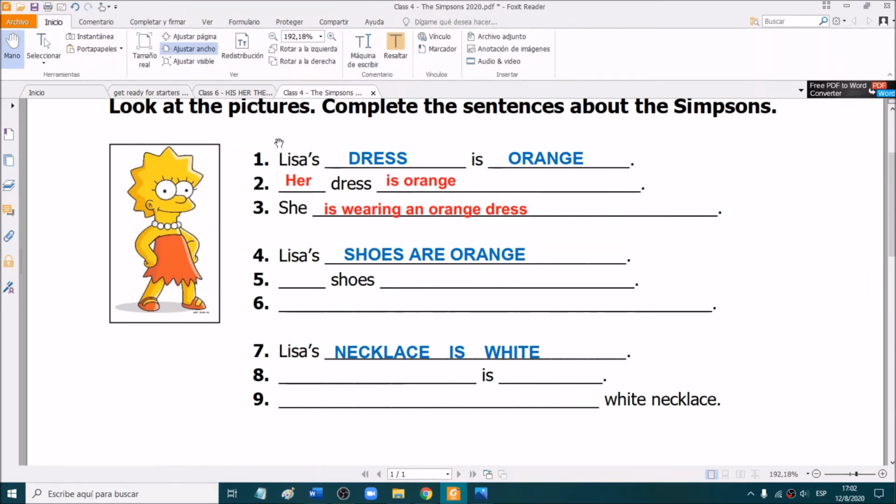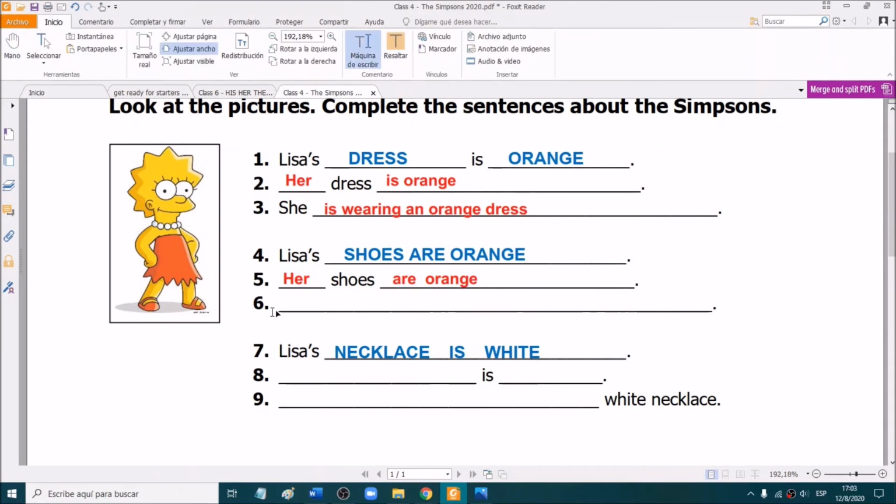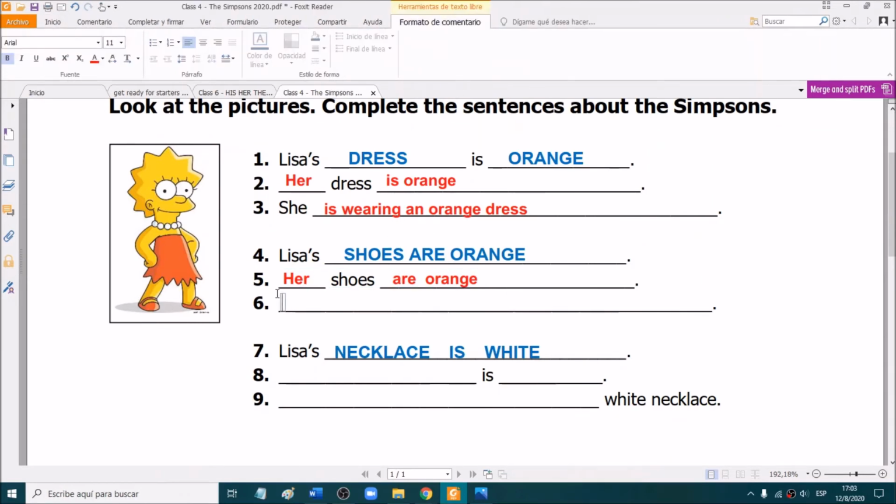And now we are going to do the same with the rest of the sentences. If we are talking about Lisa, we are talking about a girl. So we are going to write her. Her shoes are what color? Yes, orange. Very good. And we can say that Lisa, or she, is wearing orange shoes. Very good.